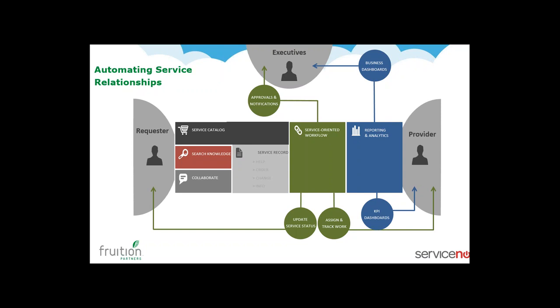And actually, it's in there for the executives as well. We should consider their service experience, but we're also ensuring that we engage them and they're making the right decisions without being swamped by the whole piece of information that's flowing through there.